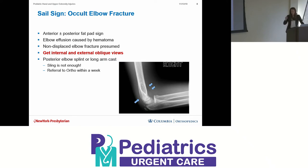And then this is your classic sail sign for an occult elbow fracture. You can get an anterior or posterior fat pad sign. And this is your presumed non-displaced elbow fracture. I would encourage you, if you don't have internal or external obliques, to get those when you see this, just to make sure.